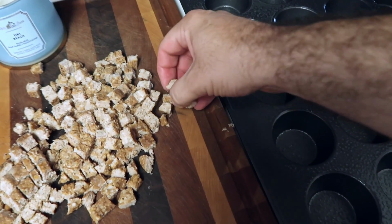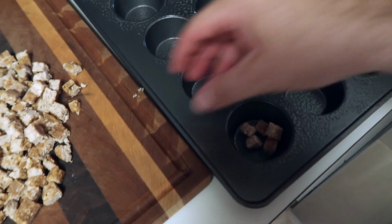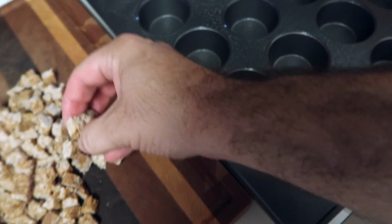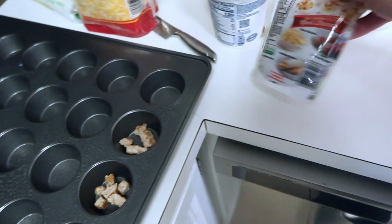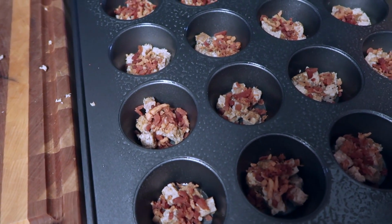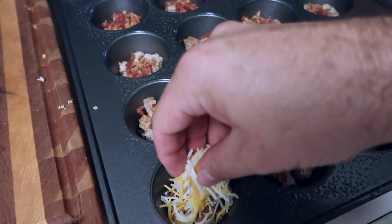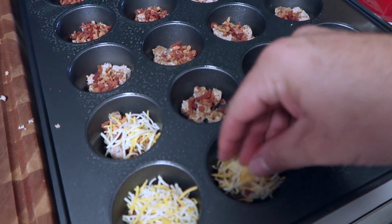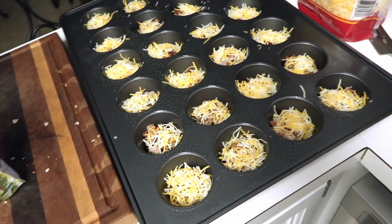So what we're gonna do is go through and put a few just kind of in the bottom of each of these, and then I'm going to add some bacon bits to that as well. So you can see we have bacon in there, you can see we have sausage in there. Now we're just gonna go through and add just a little bit of cheese in there before we dump our egg mixture in. All right, all the cheese has been added.